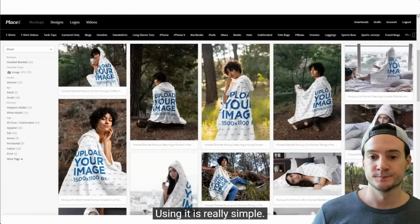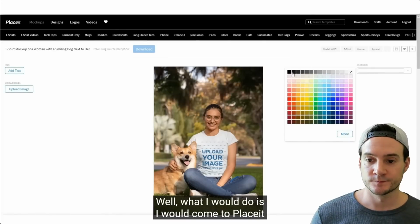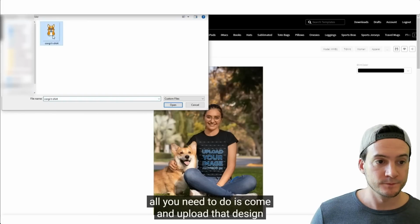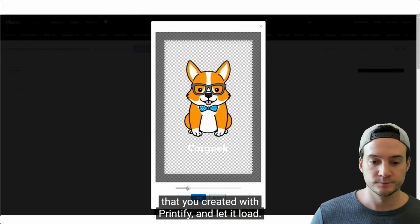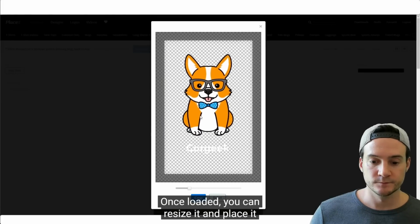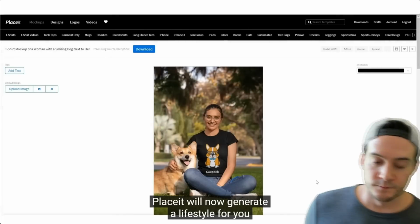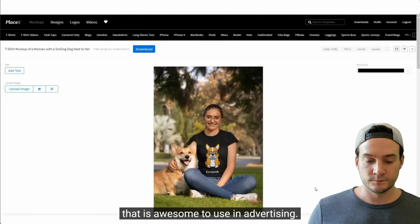Using it is really simple. Let's say I was selling this t-shirt from Printify. Well, what I would do is I would come to Placeit and choose which t-shirt that I wanted. After you've chosen what color shirt you want, all you need to do is upload that design or picture that you added to the t-shirt that you created with Printify and let it load. Once loaded, you can resize it and place it roughly in the same position as the t-shirt you made with Printify. Placeit will now generate a lifestyle image for you that is awesome to use in advertising.